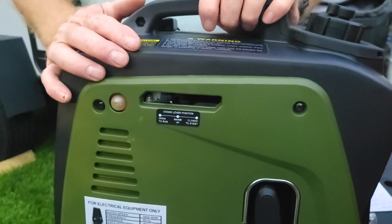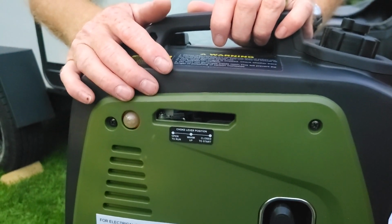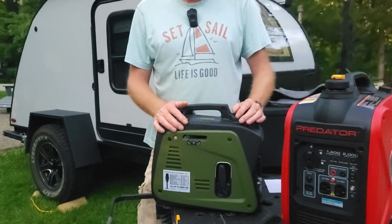I only run non-alcohol fuel in little motors like this, so this will probably run us a very long time. I do carry a small metal can with a little extra gas in it, just in case we're going to run it for a long time.